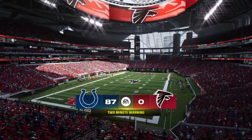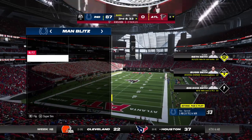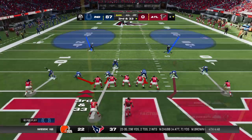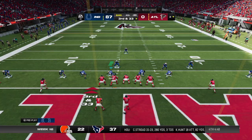Just 2 minutes remaining here in the 4th quarter of what has been a one-sided affair. The Colts going to use the first of their timeouts. That'll leave them with 2 remaining. We'll be back after this.